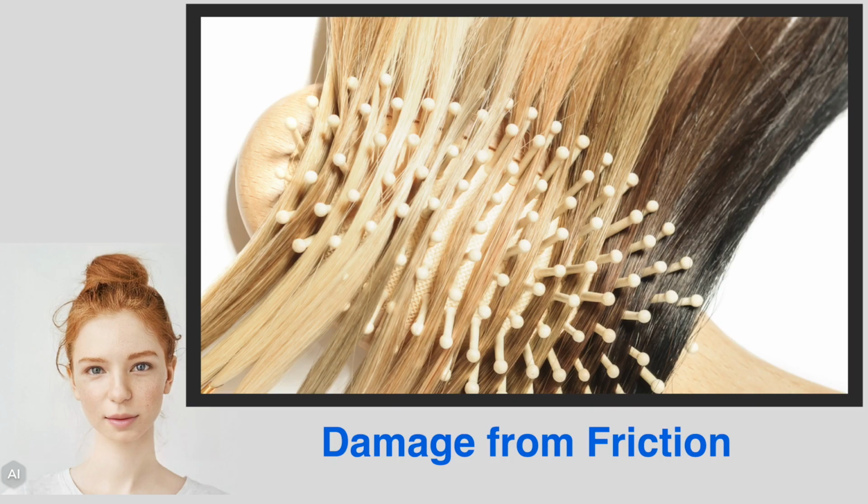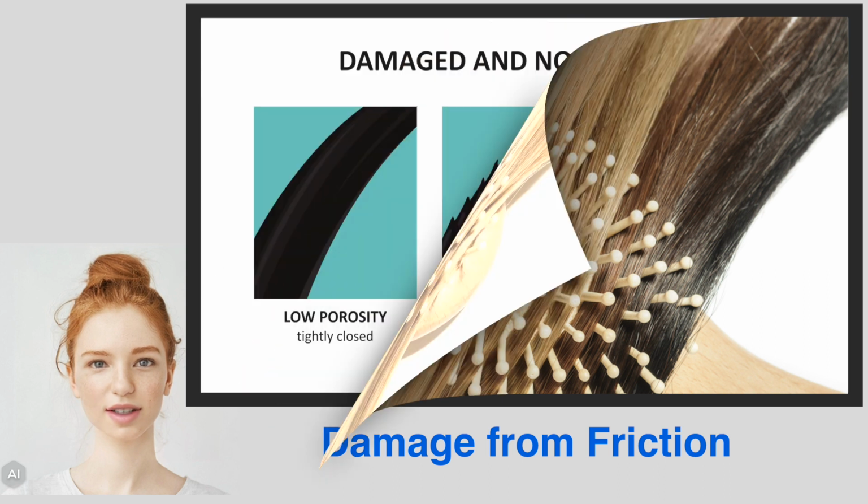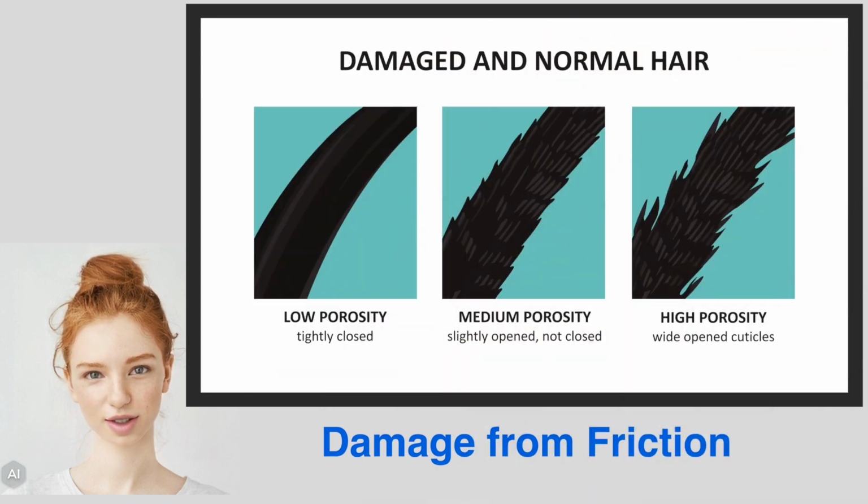Daily activities like shampooing and overbrushing can cause friction that damages the cuticle. Wet hair is especially vulnerable to damage. Gentle hair care practices such as using a mild touch while shampooing and avoiding vigorous rubbing with towels can prevent cuticle damage.